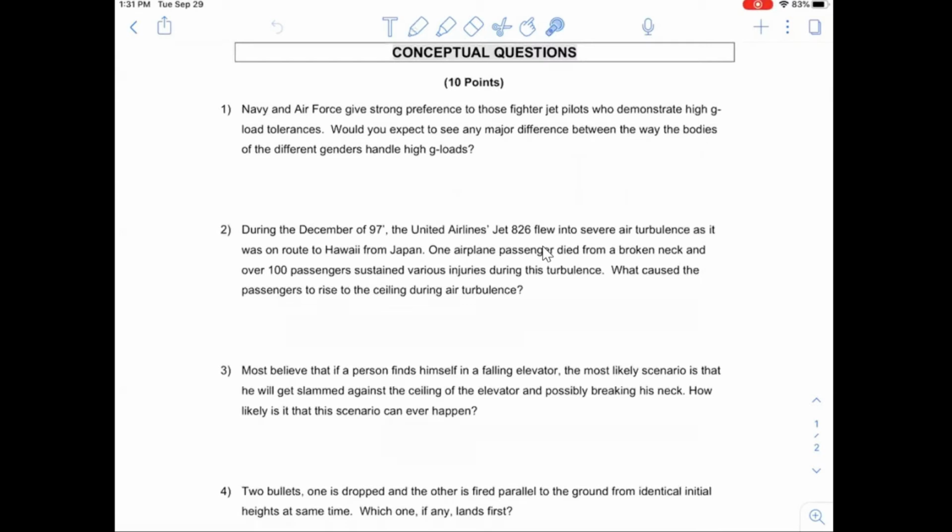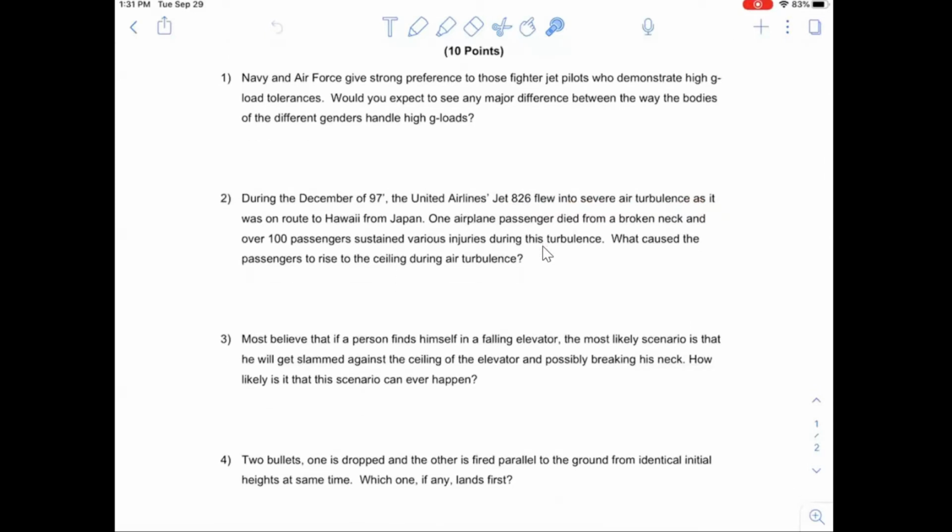So this is an actual incident that took place in 1997. The airplane ended up getting caught in air turbulence. What happened was the passengers who were not strapped down ended up getting slammed against the ceiling. So the question is, what caused the passengers to rise to the ceiling during the air turbulence?